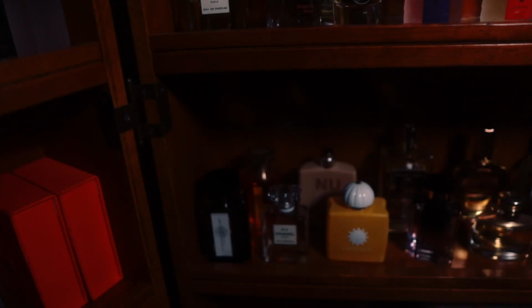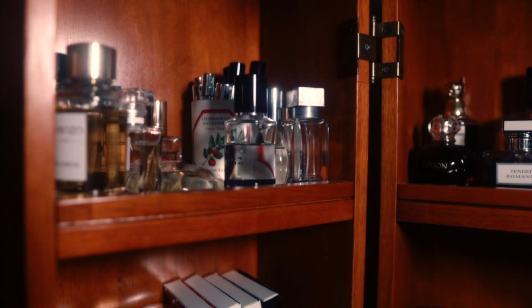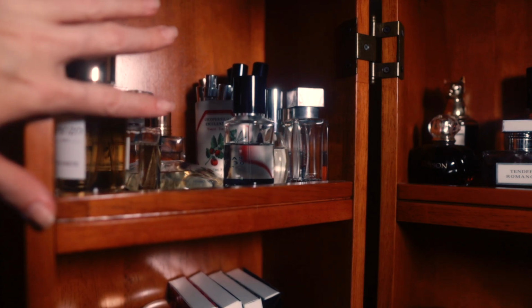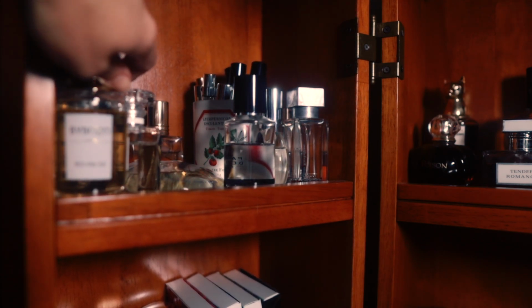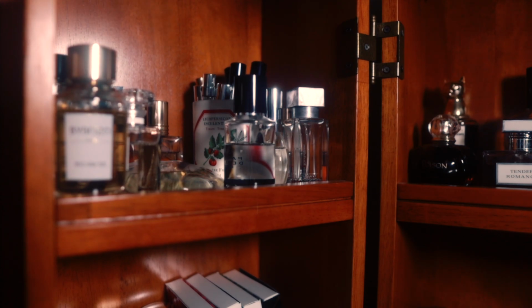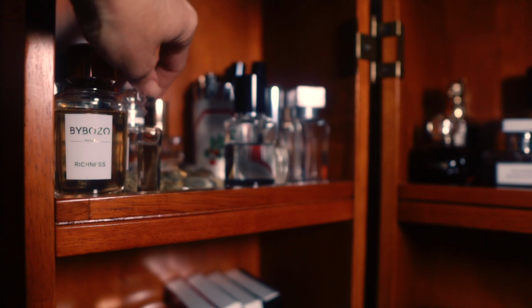Next, I will move to the side shelves and I'll also revert back to the original audio. Okay, so we're nearly done. This top shelf is mostly just all the fragrances I like to wear to the gym or walking the dog, mostly sort of outdoorsy, exercisey type fragrances.